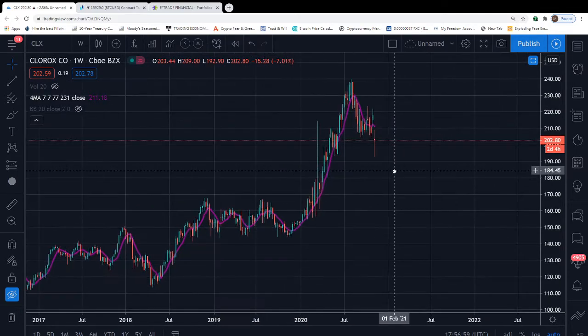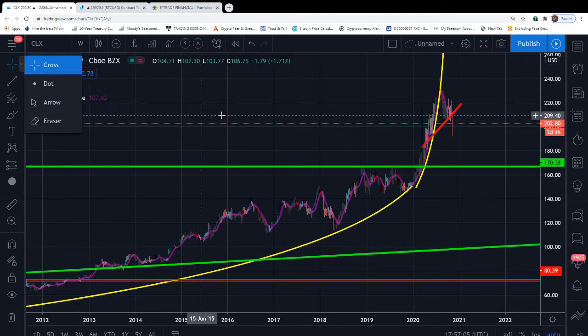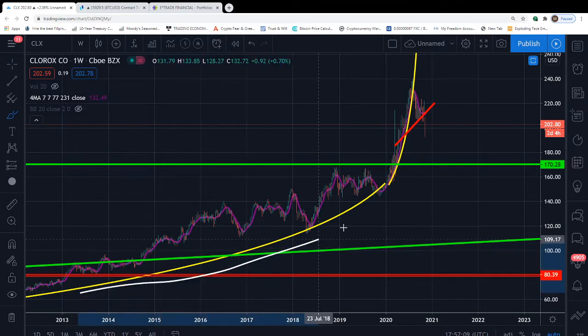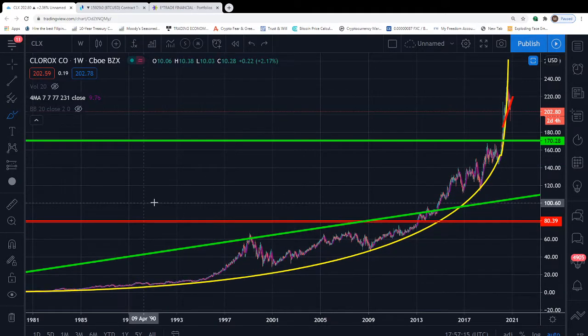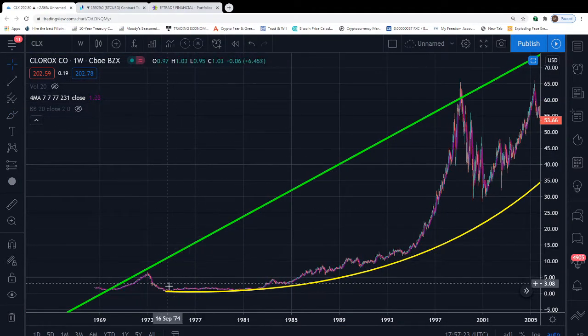So let me just reveal the lines that I've been following here. It looks like there's a lot going on, but there's not really much, guys. You see this yellow line here just represents the bullish curve that Clorox has been in, seems like forever, actually. It's been respecting that curve. If you zoom out here, I don't know if you can see that, but ever since, let's just call it the beginning of time, that's a huge parabolic curve.